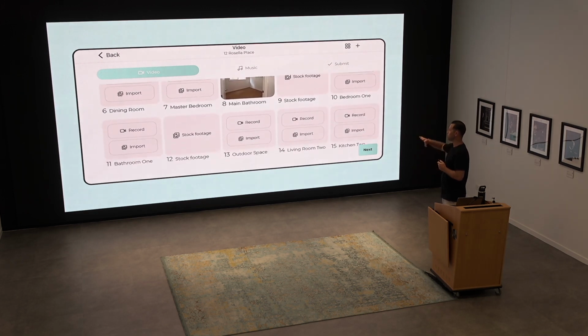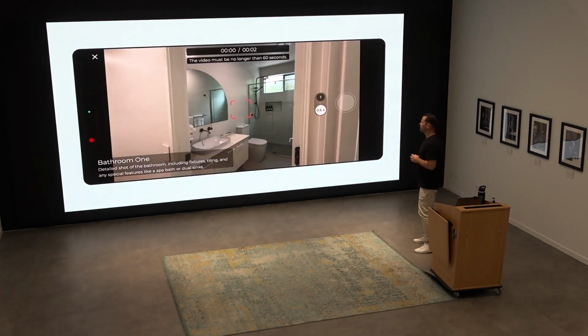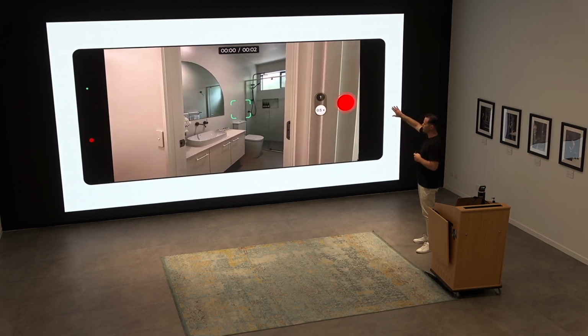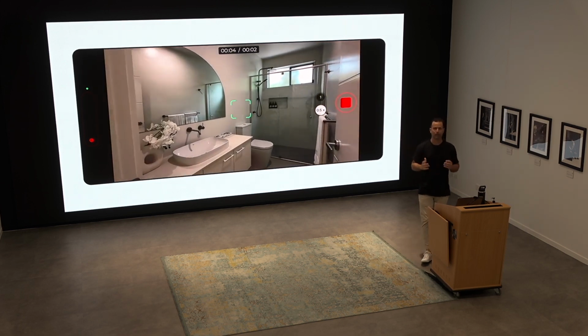So you'll see here, we've shot out a few. For the demo, we won't shoot the whole property. We'll just do a couple more. When shooting into the bedrooms and bathrooms, if you start just outside the door frame and push in, it'll give you a nice unveiling of that space.